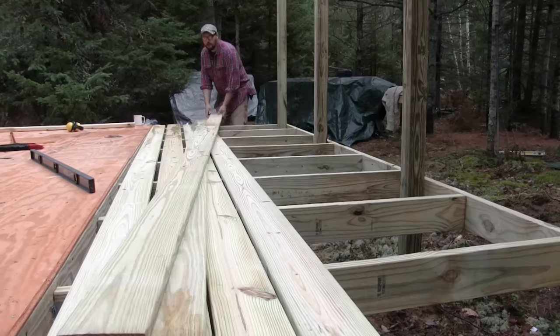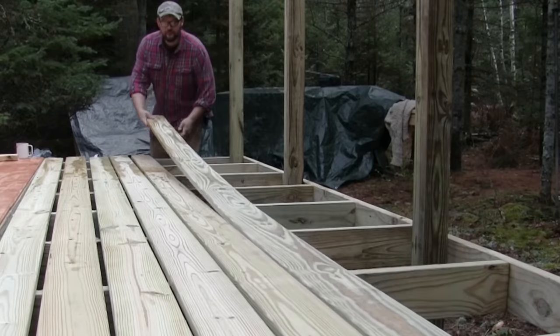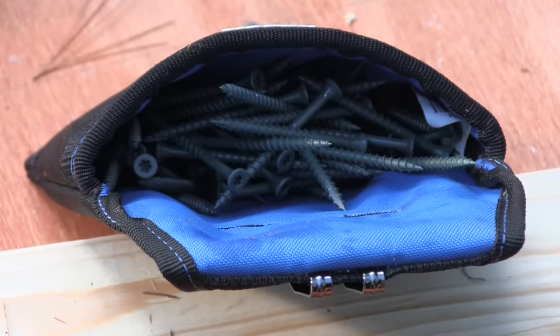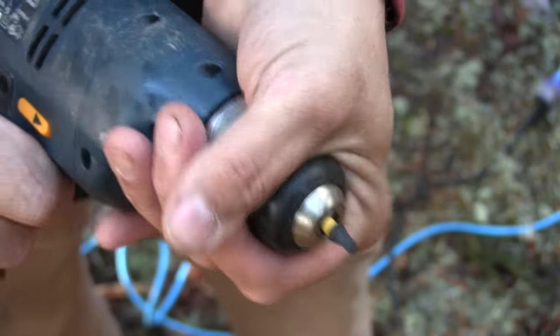There's something magical about building a deck. It's just a floor to sit on, and it's outside. Its sole purpose to exist is just to be a place to be enjoyed. That's a wonderful thing.